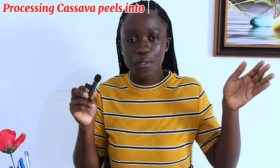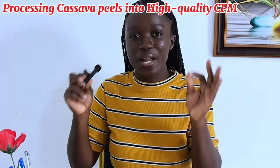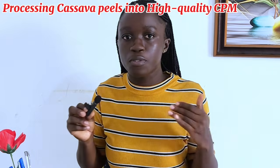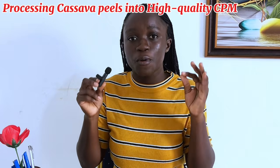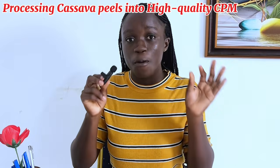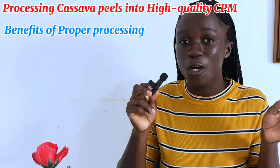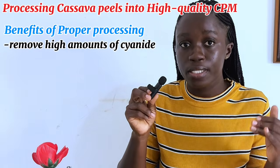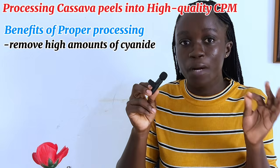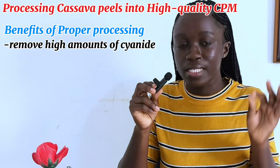Now, if you can't give fresh cassava to pigs, how do we feed it to our pigs? Now, that brings us to processing of cassava peel meal. So we are going to look at how to process cassava peel meal to get high quality cassava peel meal. Now, we don't just want to get cassava peel meal, but we want to get it in the highest quality. Processing has to be done very well in order to obtain this high quality cassava meal. Properly processing your cassava meal will give you some benefits. Now, the first benefit is that it will help you remove a high amount of the cyanide from your cassava. If you don't process it well, you might get rid of some of the cyanide, but it won't be a high amount. So processing it properly, you get rid of a high amount of the cyanide.